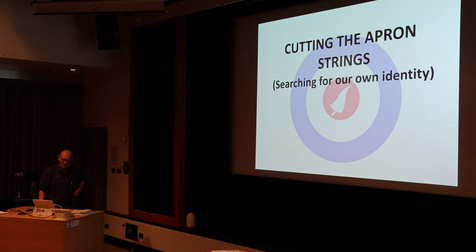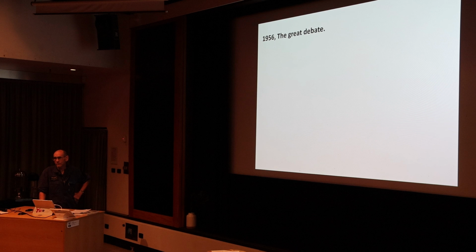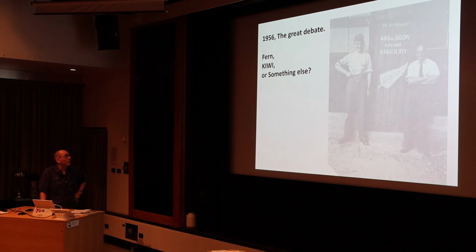So now we get to the stage we want to cut the apron strings from the Empire and get our own identity. And this became quite heated, the great debate. There were letters to the newspaper. Some of them are very caustic about why we should be following the Brits and why don't we have our own ID. So the great debate was those 2 great Kiwi markings of the silver fern, the Kiwi, or maybe something else. And one of the ideas that was shown was a Southern Cross, so a cross with 4 stars inside the roundel. That one never took off, so the big debate was between the fern and the Kiwi.